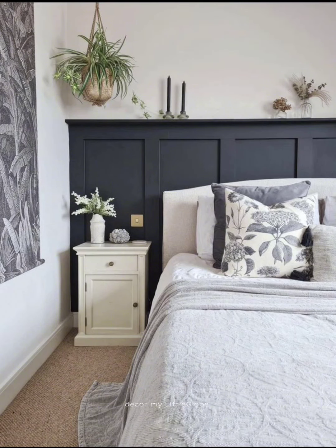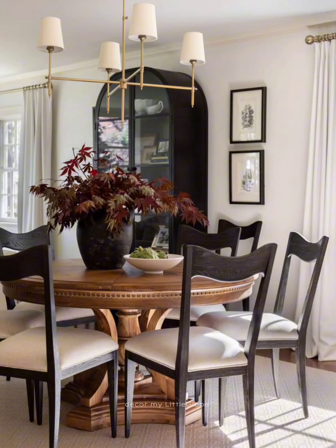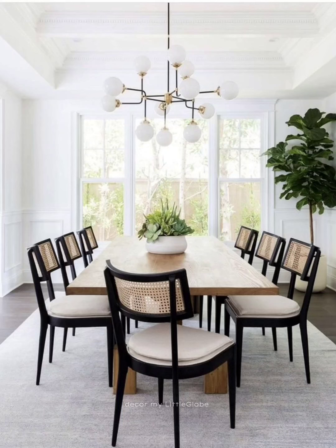Less is more when it comes to decor. Carefully chosen statement pieces, like a bold piece of art or unique light fixtures, stand out beautifully against neutral backdrops. These pieces draw attention without overwhelming the space.